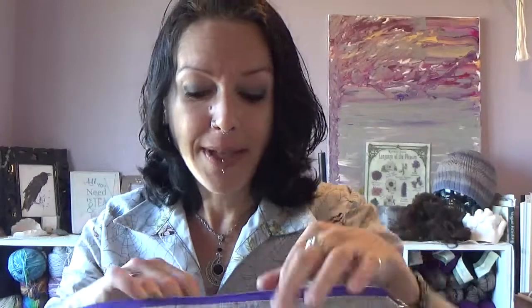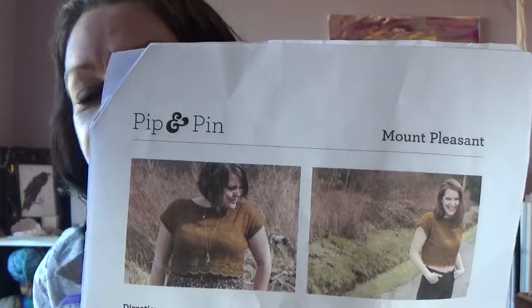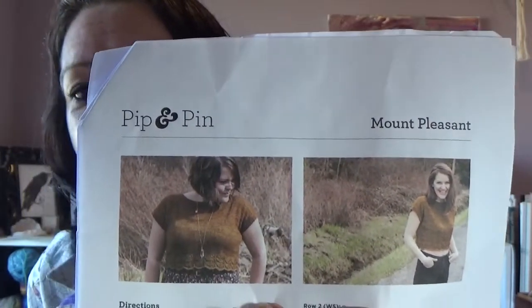Pop that down there. Now my final knitting project for this week is in this beauty that my friend Lucy made me. And it is the Mount Pleasant by Pip Pin. So this is our cowl that we've got going on in the Curio Yarns group on Ravelry and in the Yarn and Yarns group on Ravelry. So Angela and I are co-hosting this cowl.